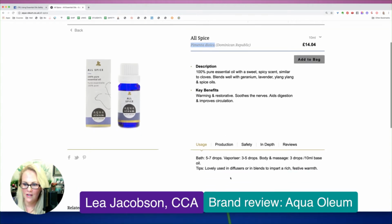So they are suggesting 5 to 7 drops in a bath. I'm not seeing here where they are suggesting to add a carrier. Vaporizer 3 to 5 drops, that's fine as far as using essential oils in a diffuser. Not okay with allspice, so many safety issues. 3 drops in 10 ml, so that would be 1.5% dilution, which is not diluted enough.